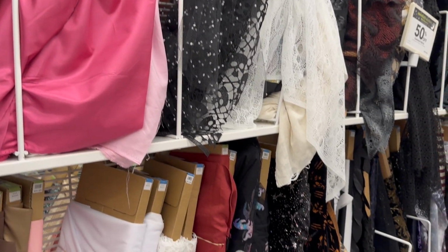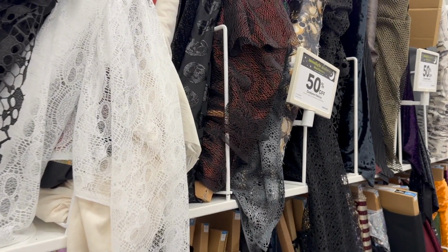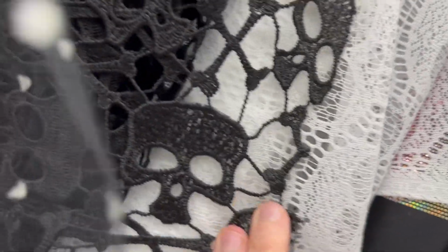Here's some, looks like some Halloween type fabrics. They've got everything here. Check out this lace with skulls on it. How cool is that? I did end up getting one of those two pieces for the cargo pants, and I'll show you that when I get home, along with what I got at the first Joann's.